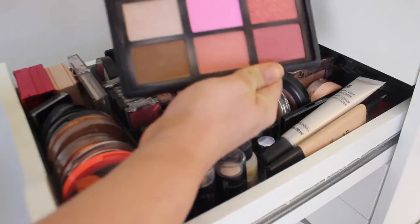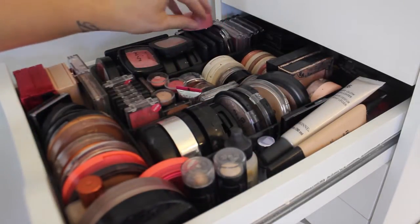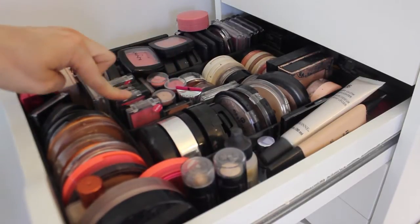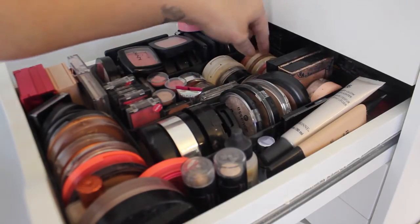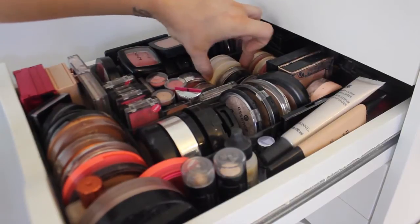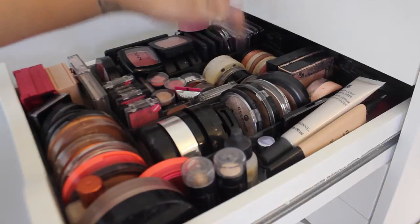If you haven't seen it, look how pretty that is. I just love it so much. But all of here, besides that one, and a couple of the MUA blushes, which are powder. I've got a couple of cream ones, but everything in this section is supposed to be cream. So you've got all cream blushes, you've got things from Essence, Topshop. Topshop ones are so cute. I love their packaging. It's so precious.